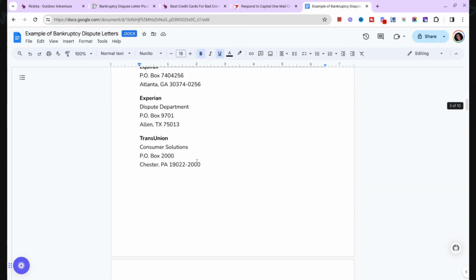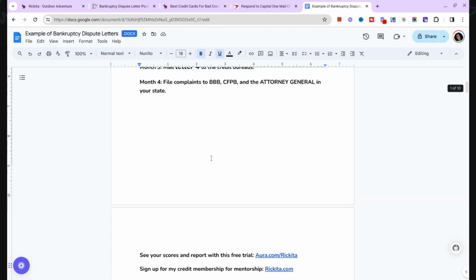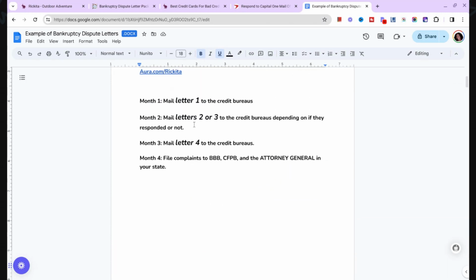Again, if you don't get the response that you want from the credit bureaus, you definitely want to make sure that you mail letter 2 or 3, depending on where you're at, and then mail letter number 4. And that's going to help you guys make sure that you're working to remove this bankruptcy from your credit reports.